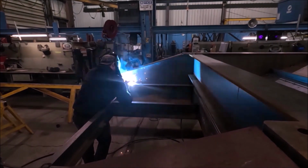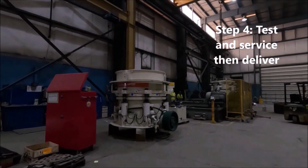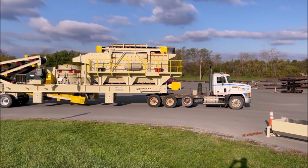In addition to designing and fabricating stone crushing equipment, Malott Company tests and services all of its products. As you can see, all equipment undergoes rigorous testing to ensure that it will work at its best for the client. It is then loaded and transported on site to crush rock.